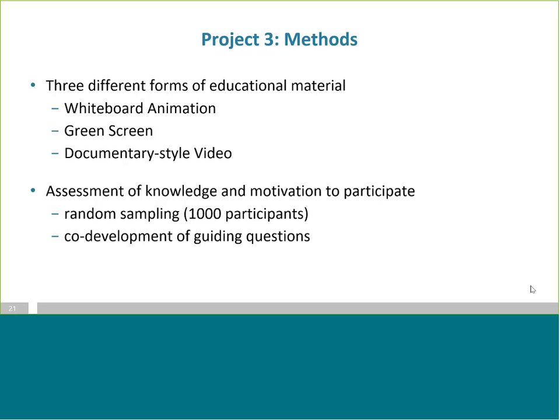The guiding questions that will go with the material will be co-developed with the research team and the patient partners. And then we will randomly sample participants in the project. So the example here is around 1,000 participants will be identified through a market research panel, and we would ask them these guiding questions before they view the educational material, and then ask them questions again afterwards. And then really trying to tease into these issues of knowledge and the motivation to participate.